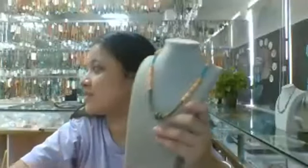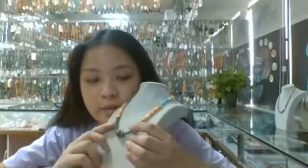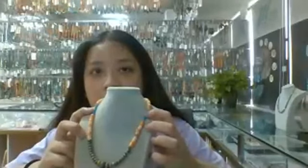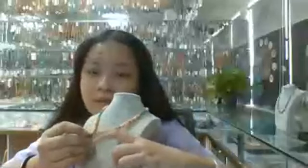The next one I am going to show you is this necklace also. Please look at this one. It combines turquoise roundel beads, and here are the orange spiny oyster roundel beads, about 6 millimeters. And here are the turquoise round beads, which look tiny, about 1 millimeter, and they are in high quality. The center here is a turquoise round dial piece. This necklace looks really pretty and special.